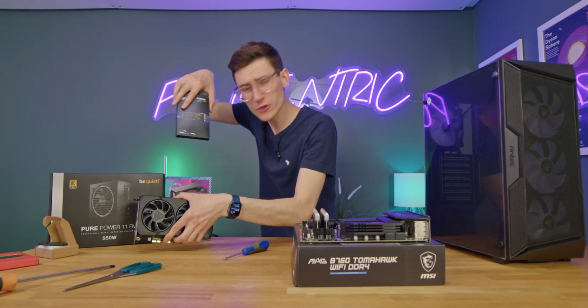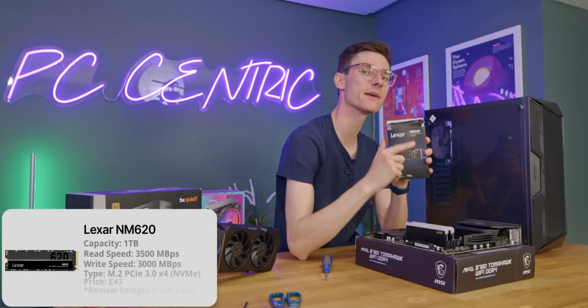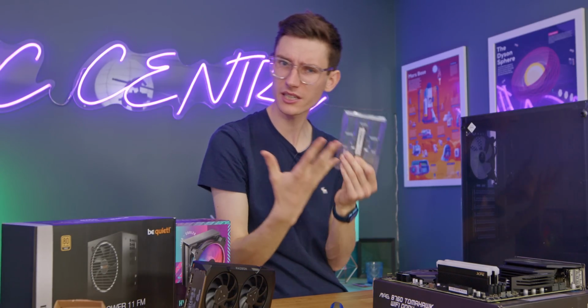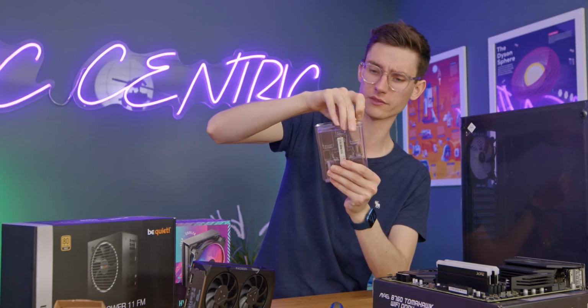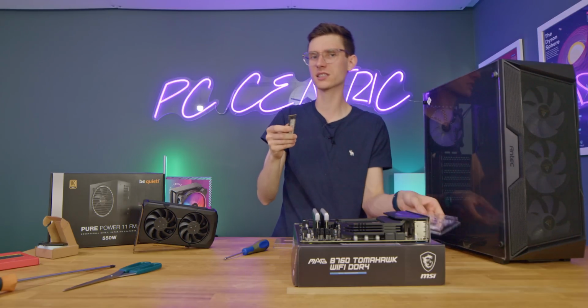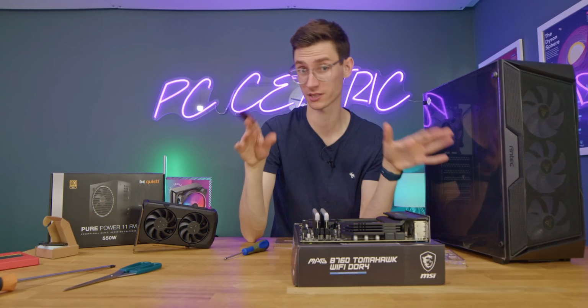Now let's have ourselves a little tidy up and move on to our next component. And this is the SSD, this is the NM620 from Lexar. And the reason that we're using this is because it's consistently a pretty cheap, budget-friendly drive. The read speeds aren't particularly crazy, it's Gen 3, not Gen 4. But realistically, as long as you can get this for a good price, it's going to be perfect really for the sort of components that we're using.